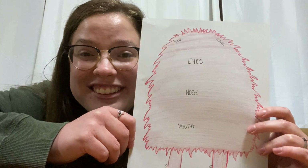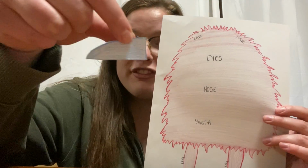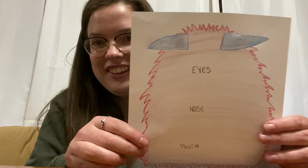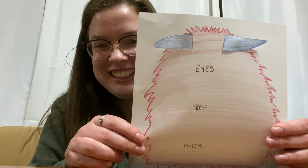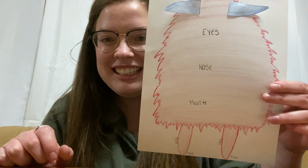We should start with his ears this time? Okay. These are very cool. Look at those. Those almost look like horns. Here, I'll put them on and then I'll show you what they look like. Look at those blue ears. Look at that. Okay, what should we put on next?